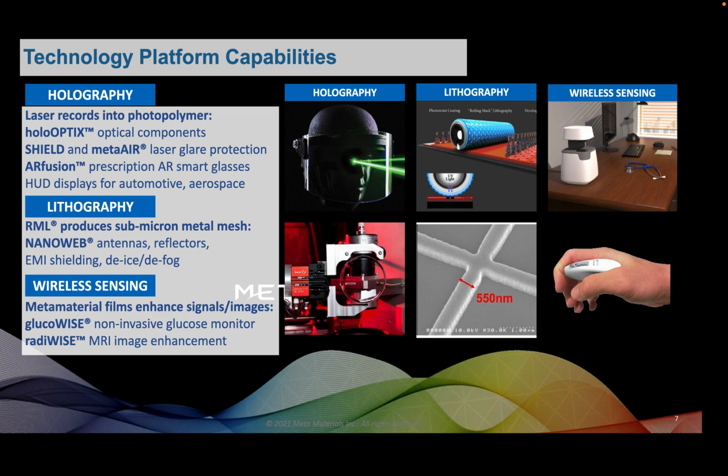And Metamaterials, a company, takes advantage of these various properties, and they make the materials, and they also make the products that would utilize those special properties of the material, right? So, for instance, they make a laser glare protection device, which uses Meta-Air technology, which will bounce laser beams off a transparent medium. So you can, for instance, have eyeglasses or laser glare protection, and your eyesight can be protected from laser damage. So that's one application, right?